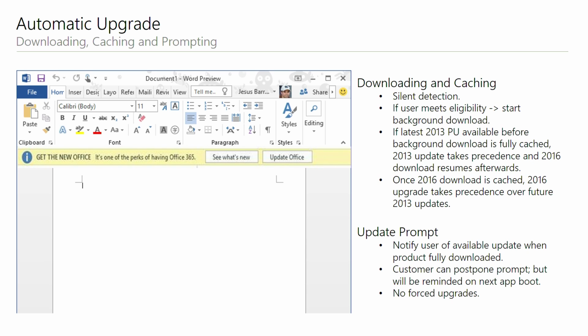Once we finish downloading that 1 gig package, which will be pretty fast because we're all on pretty fast networks, of course, we've cached that down in the background. Once we've downloaded that silently in the background, we're actually going to pop up to your users this box here. One computer at a time. So once maybe that 5 computers' download is done, then we'll pop up this message to say, hey, update Office.